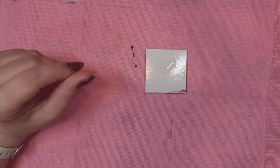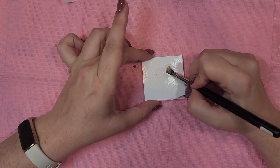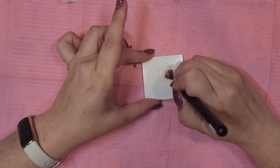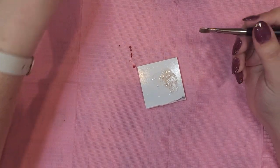Okay, and now this one's gonna need a little bit of a deeper clean. So I'm gonna wipe more excess off onto this dental bib, but then you just kind of clean it. I don't know how else to describe it. You just kind of mush it in there because gel will remove gel.